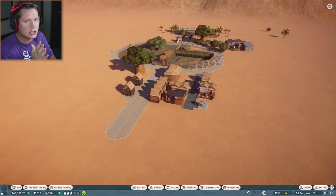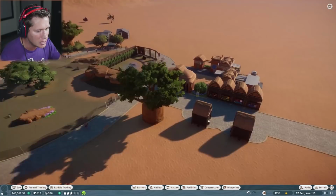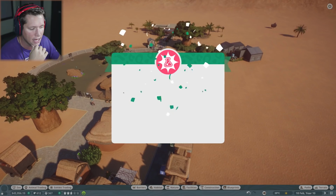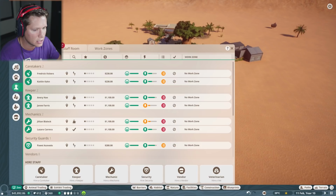We're probably gonna have to start setting up some work areas to make sure people stay on certain sides of the map and have some keepers dedicated to the animals, like the dogs and stuff over on the left side, some dedicated to over here with this staff area. I'm gonna say let's hire another vet, let's hire another mechanic, and let's maybe hire another keeper and caretaker.